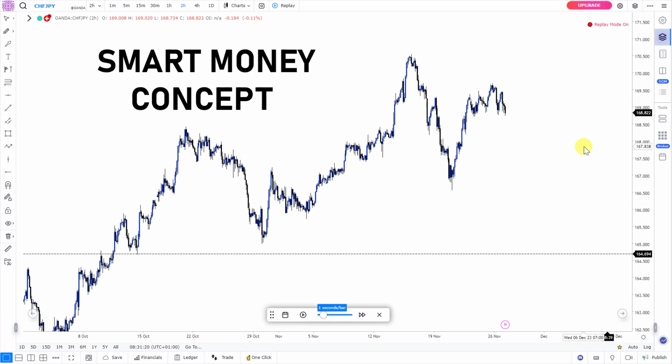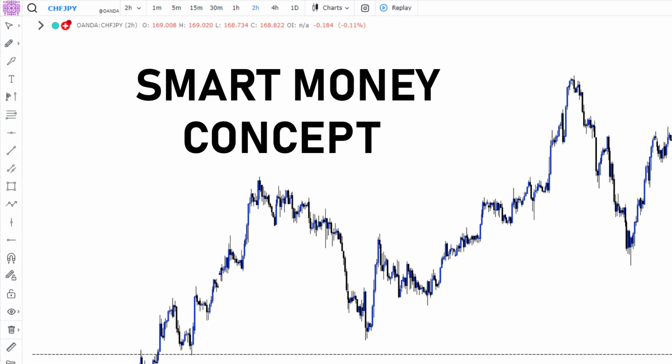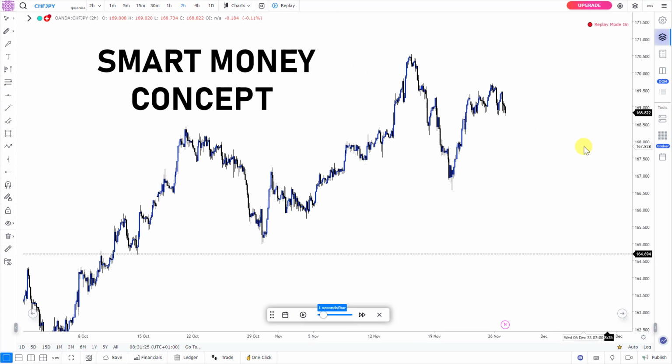In today's lesson we're going to talk about smart money concept. Smart money concept is one of the best trading strategies I've come across. As a matter of fact, I've been trading smart money concept for years and I've found consistency trading with smart money concepts.